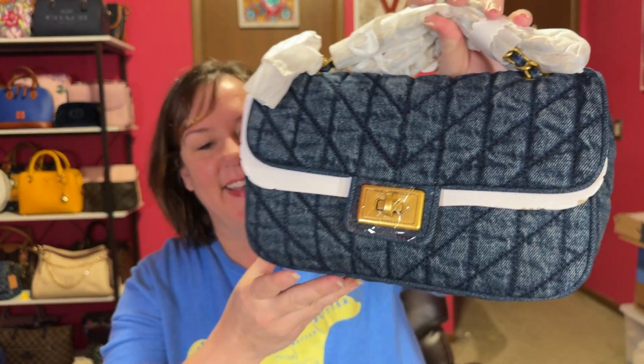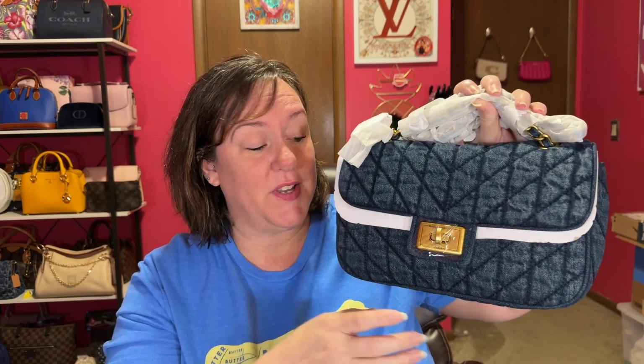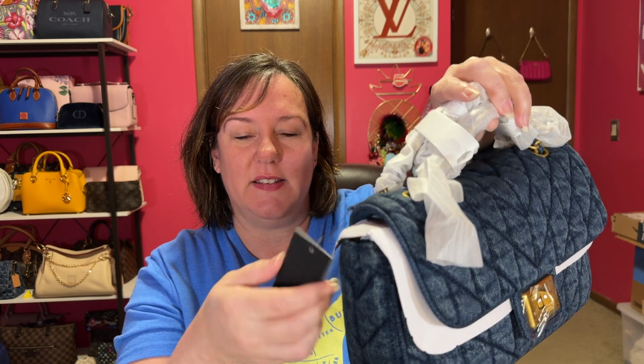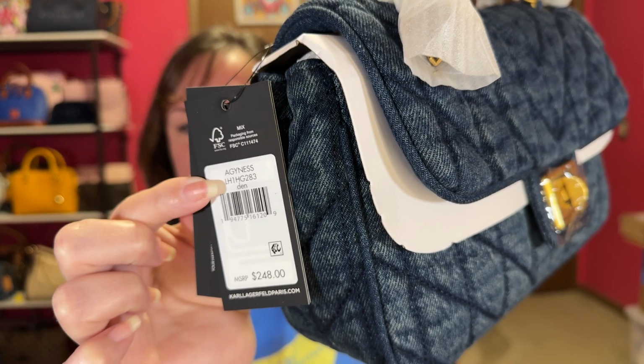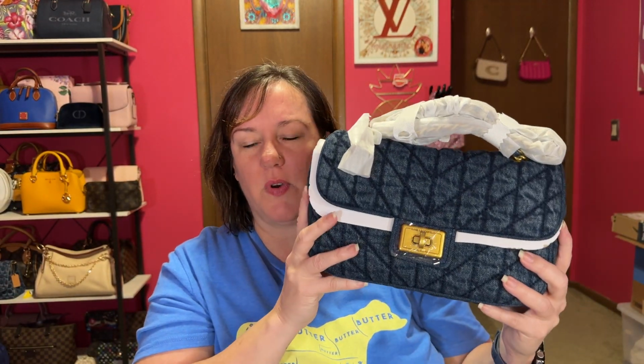And I blame them, but I also am really happy that they showed this bag. And do I need another denim bag? Yes, apparently I did. This one is so good. It is called the Denim, I believe you say that, Agyness. And it said regularly $248.